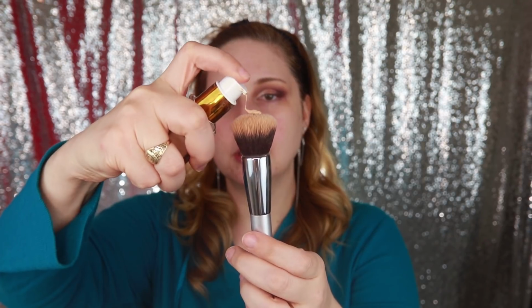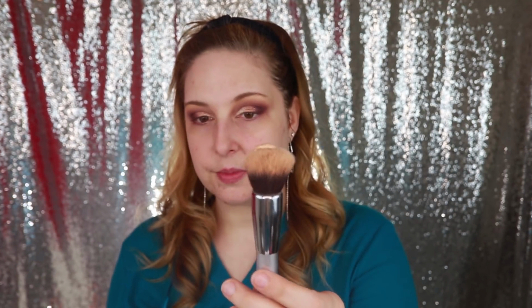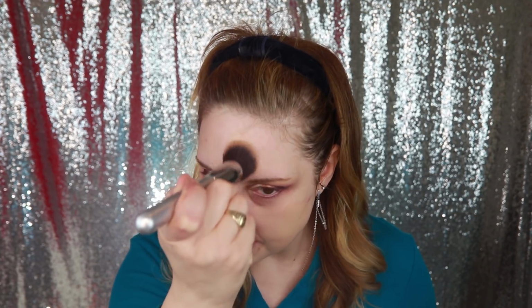So I'm gonna do half my face with the brush and half my face with the sponge just to kind of show you how I would do it. So I'm just gonna put some on my brush, and I'm just gonna start out with kind of a tiny bit, and we'll do this side. And then I actually just kind of paint it on first. Kind of get it going. See how fast this is? Start kind of buffing that in. Just kind of in little circles here.